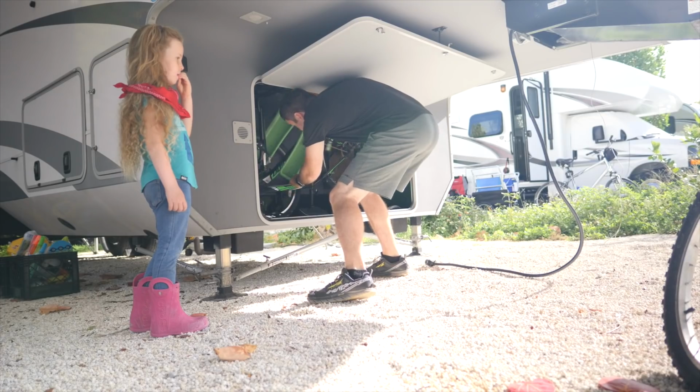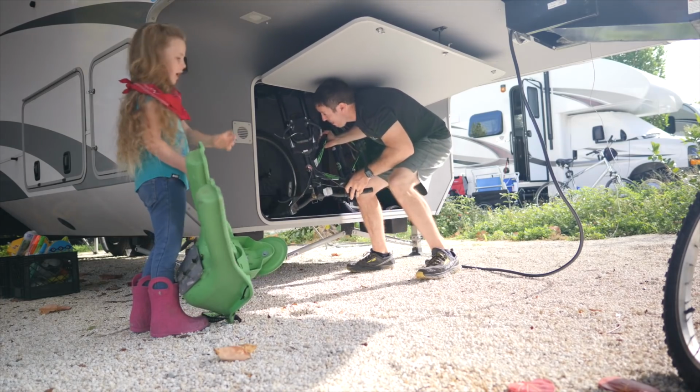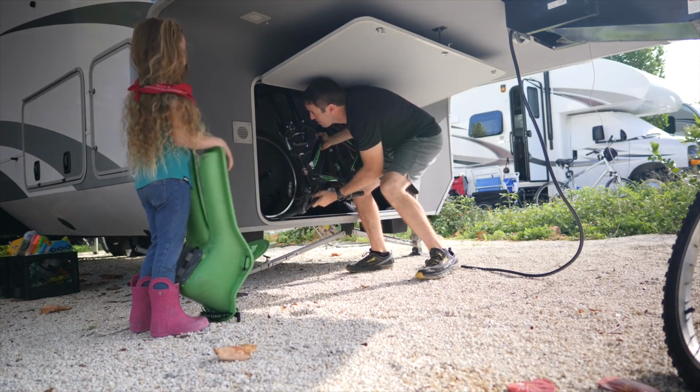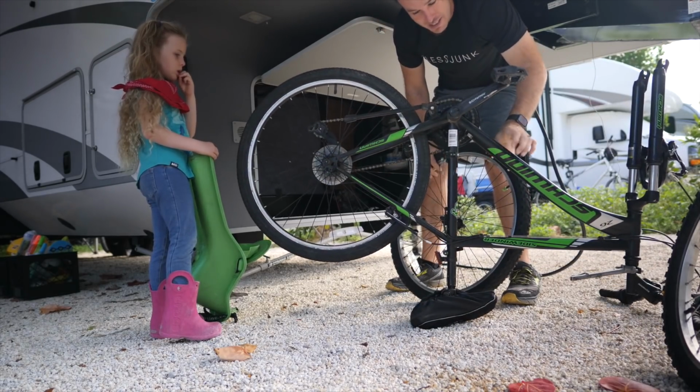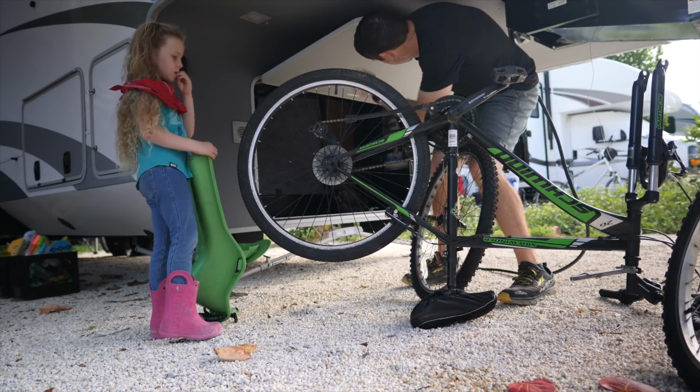This is just a hunch, but I'm thinking JJ's gonna love this. Here's the green seat. Is that what we used to use? Just like a Walmart Schwinn bike. Because when we first bought these, we just had them sitting on the back of the Subaru last time we came down here.